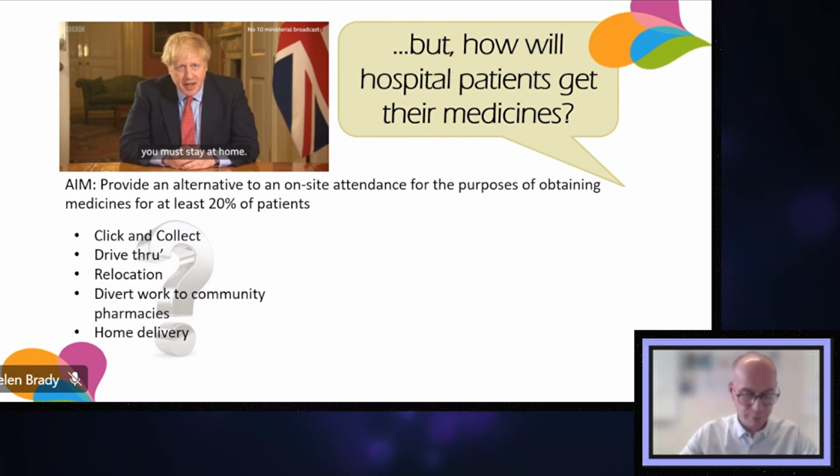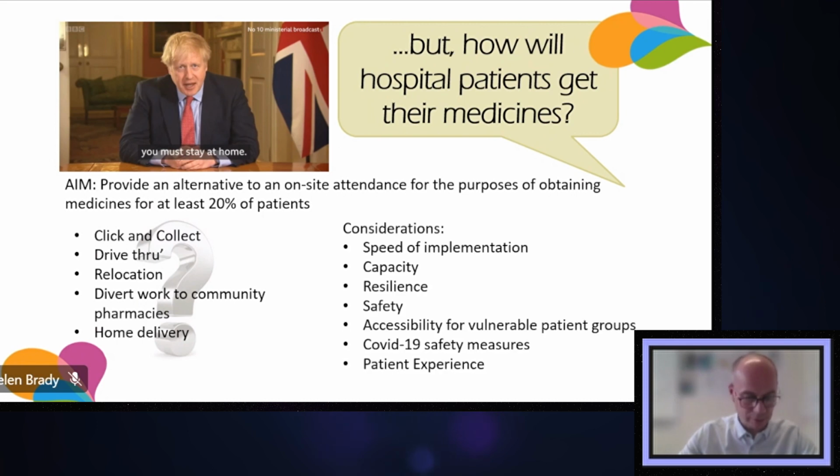A broad range of potential solutions were considered. We thought about click and collect. We contemplated setting up a drive-through pharmacy. We thought about relocating the pharmacy or diverting work to community pharmacies. And we also considered home delivery.